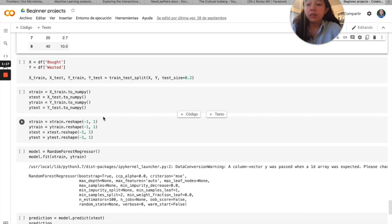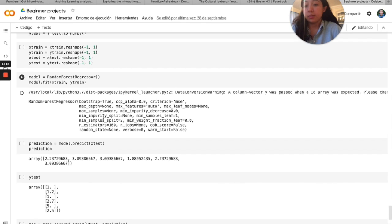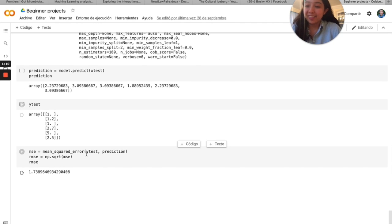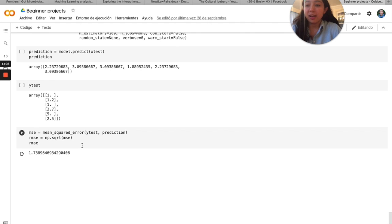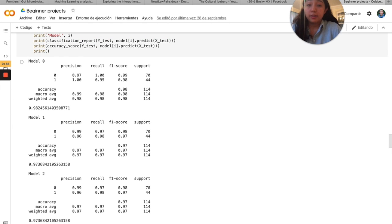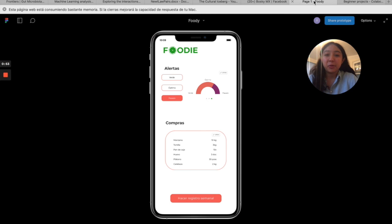And so all of this is just like the basics, right? Importing certain libraries, converting things to arrays so the model is able to use them. And after that, calculating the mean squared error, which is, not so bad. They say that as close as it is to zero, the better. So the closer it is to zero, the better.